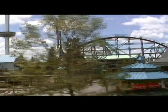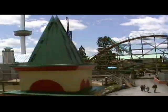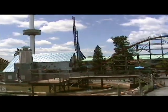This is also the oldest section of the park, and this is the core element for the entire park. From this point, you can go off into almost any direction in the park.